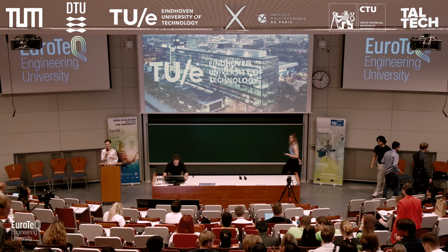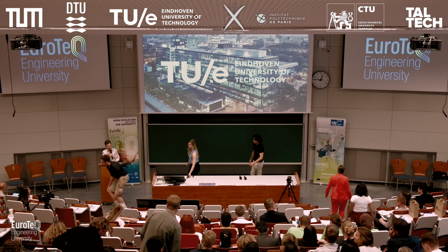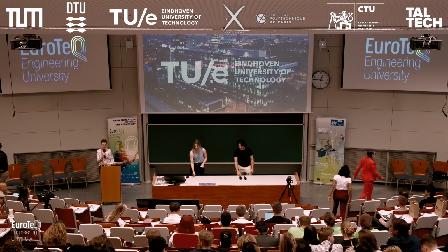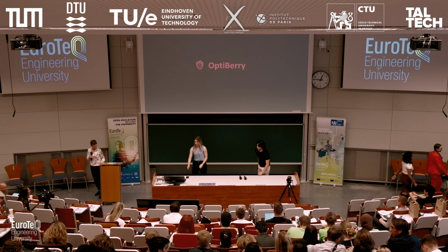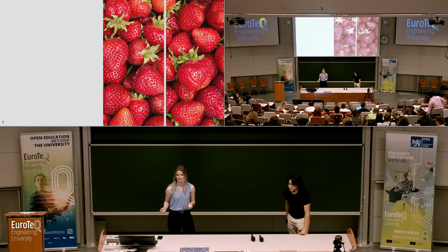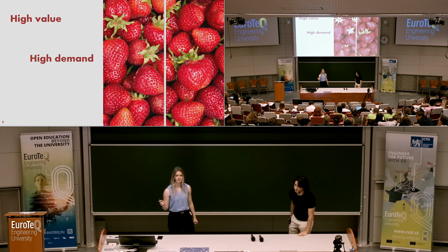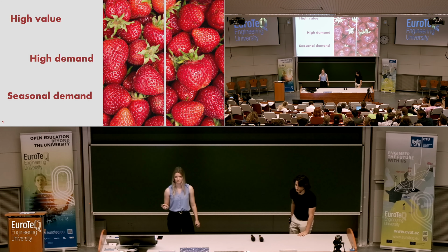There is nothing small about a strawberry. The team OptiBerry from the TUI will lead you through problems of strawberry farming. Strawberries. Delicious fruits, right? Especially now during the summer. Their high value and high seasonal demand makes them a delight to many.